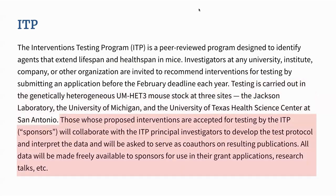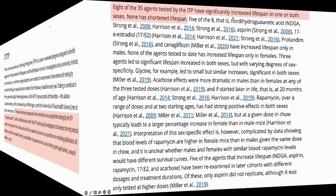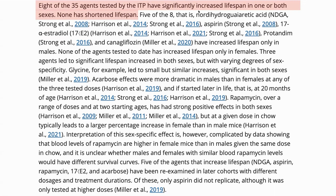The substances to be tested are requested by various groups, and the teams that propose the interventions are involved in developing the test protocols. In the paper, they provide a brief overview of the interventions that they have previously shown to extend lifespan. Let's quickly go through these.